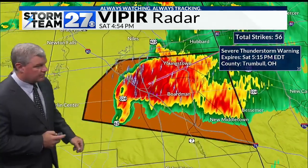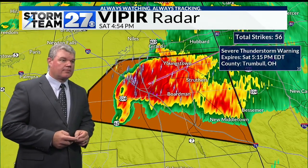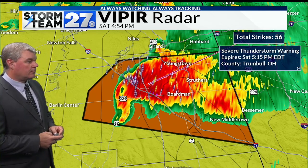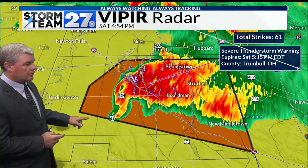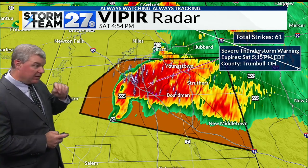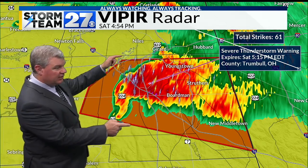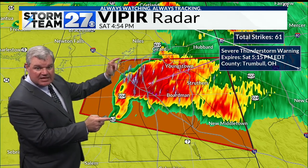And we want to make sure that, again, if you were in that zone, you're moving to your shelter, lowest level of your home. If you don't have a basement, as many walls between you and the outside of your home as you can place yourself in. And again, this is central Mahoning County we're talking here, the entire portion of the central part of the county under a tornado warning. If you live within these red lines, you should be taking cover right now, as Ryan just indicated.